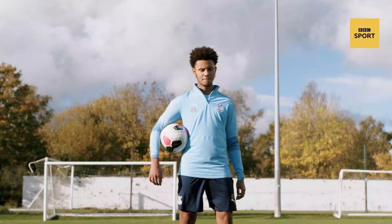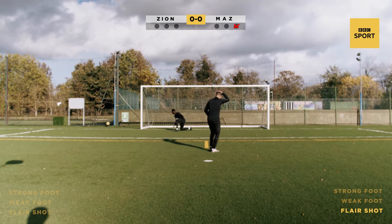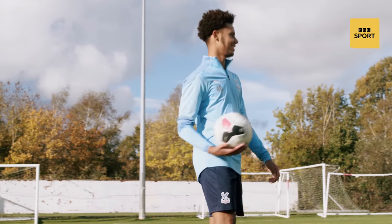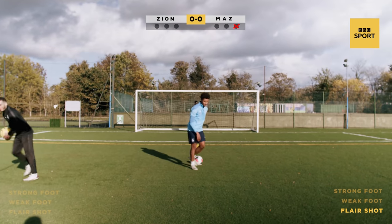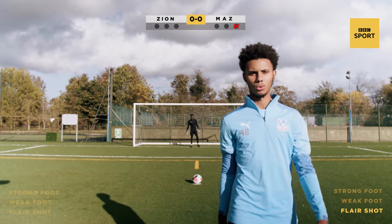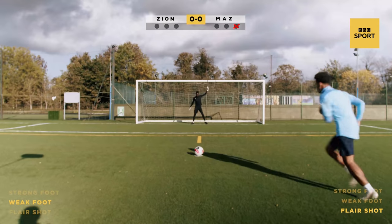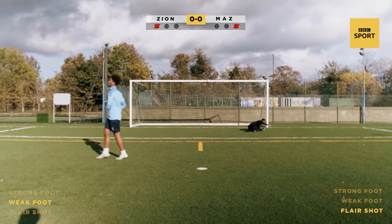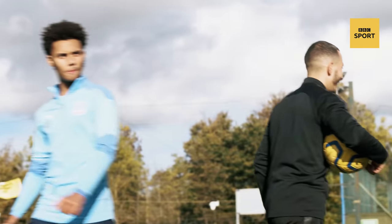Flare shot. He didn't move. He didn't move. You know, the first time I've ever tried that penalty. I shouldn't have done it. All right, you're up next. What you got? Beautiful. Oh, he saved it. He's kept me in the game. All right, still a draw.